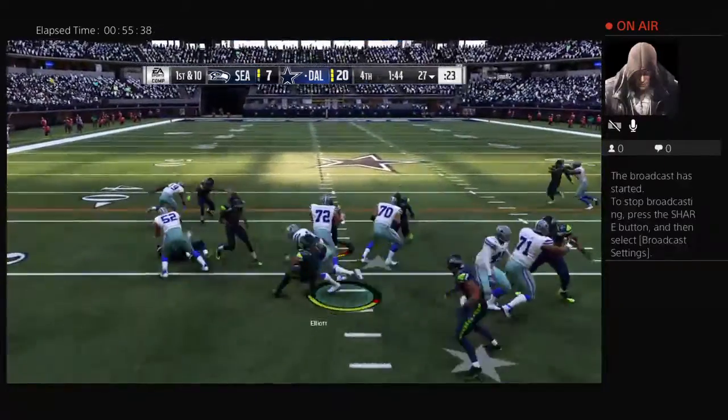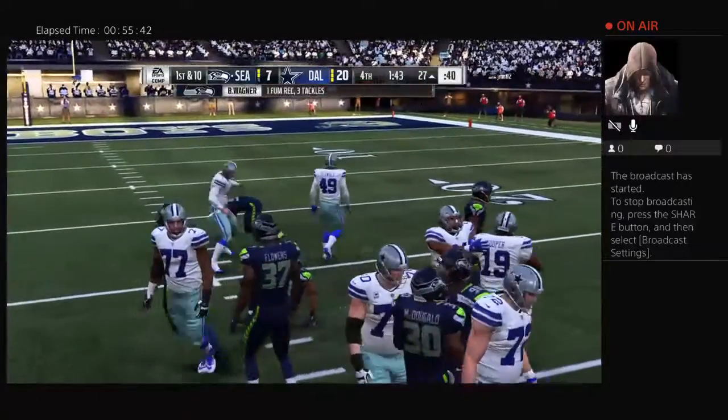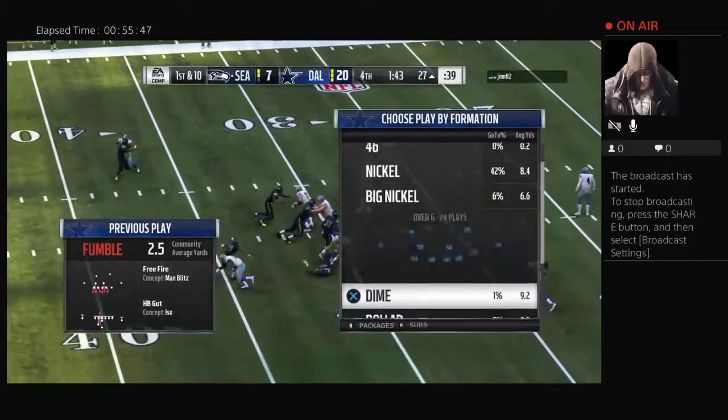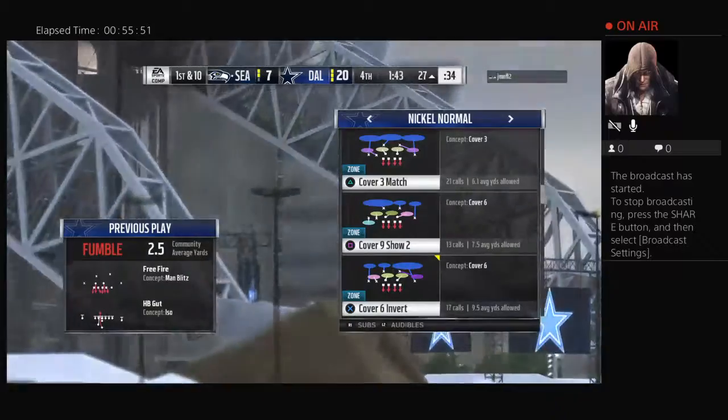Instead, he's victimized. Oh, Elliott going to be hit. He coughs it up. Loose football. And the Seahawks have recovered. Well, I'm guessing that on the sidelines there might be a few words said about that mistake there, but I don't think it's going to hurt them in the long run. They're still going to get out of here with a win.